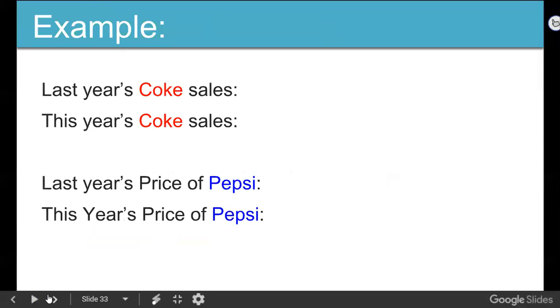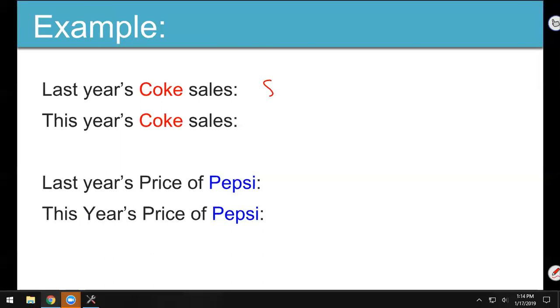So, I think y'all know whether these are substitutes or complements, but just for the fun of it, let's see. Last year Coke sold 80 million, this year Coke sold 96 million. Last year Pepsi was selling for a dollar a bottle. This year Pepsi is 150. It went up to a dollar and a half. We'll go with that.